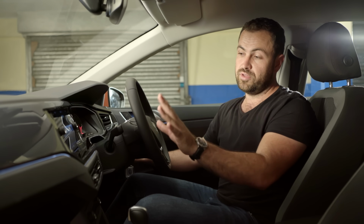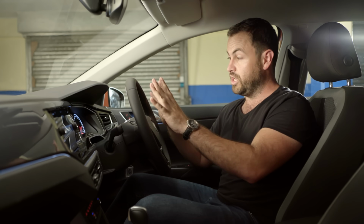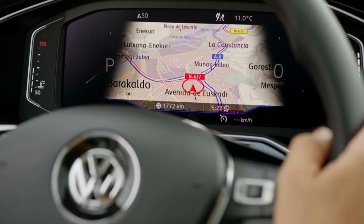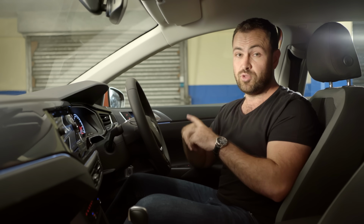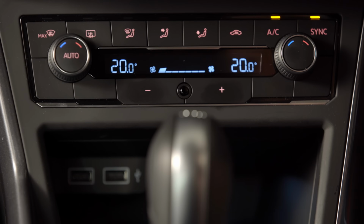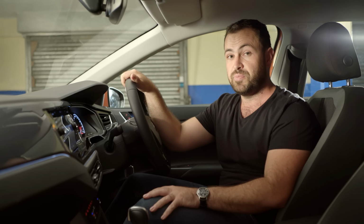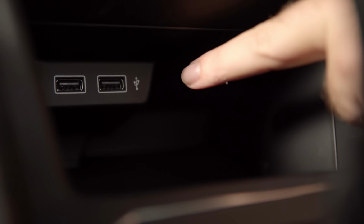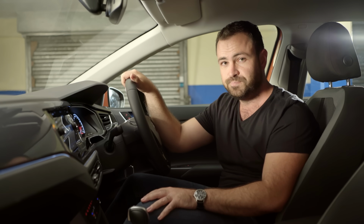In combination with the touchscreen infotainment system, you can order a fully digital instrument screen. It's called Active Info Display, and it's the same system you'll find in the Golf and in the Passat. And it really is quite nice, but at an extra 8,600 Rand, I'm not entirely sure it's worth it, especially because the new dials look pretty good. All Polos come with air conditioning, but if you want it to be automatic, you need to spend an extra 3,700 Rand. And this Highline model has 2 USB ports, but they'll throw in a free one on the entry-level Trendline.